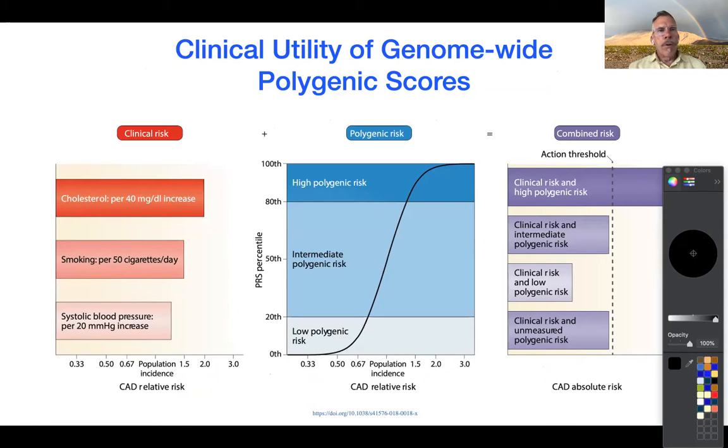There's a standard approach, the pooled cohort equation approach, where one uses a number of different clinical factors. Illustrated here is cholesterol, smoking, blood pressure, also included are diabetes status, etc. It gives you a relative risk prediction. So polygenic risk can also give you a relative risk prediction. And importantly, what has been recognized is that the risk of the pooled cohort equation factors is independent of that of the polygenic risk. So in other words, polygenic risk gives you another powerful indicator of cardiovascular risk. So then that allows a combined risk to be potentially calculated, where the clinical risk and the polygenic risk are combined together to give different risk categories.